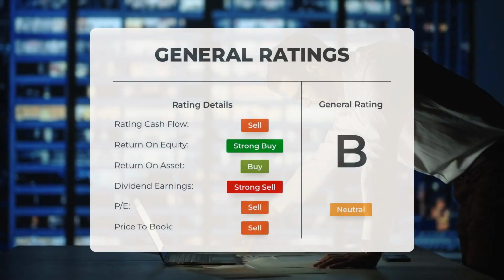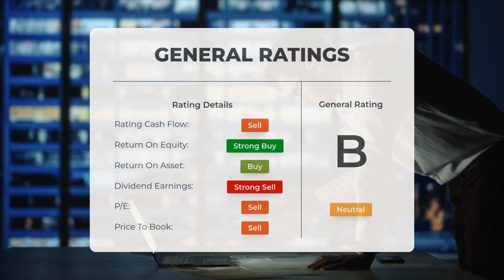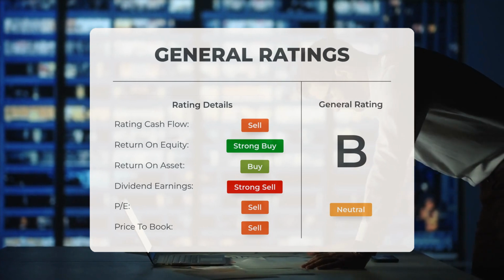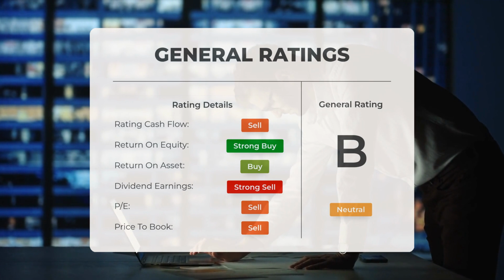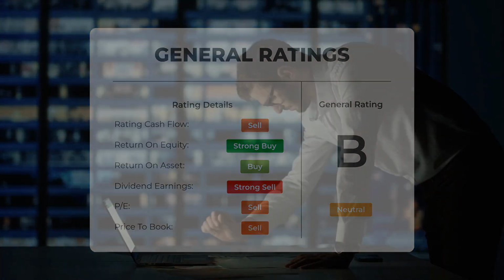Analysts have assigned Robinhood stock a general neutral rating. They evaluate the price-to-earnings ratio as sell and the price-to-book ratio as sell. For return on investment, the analysts have provided the stock with a buy rating.